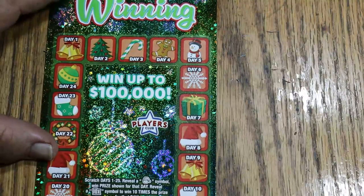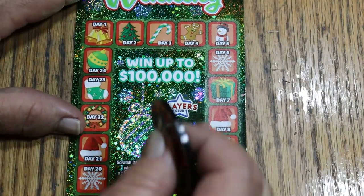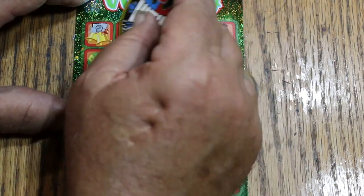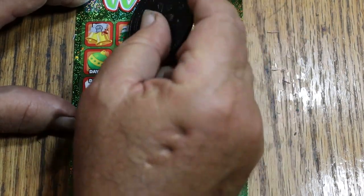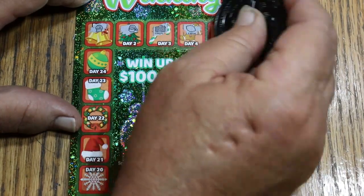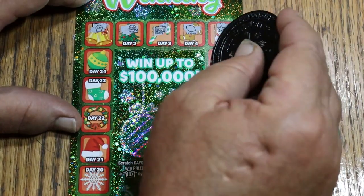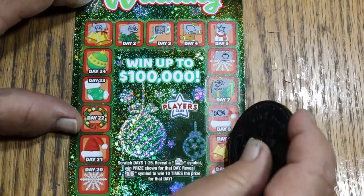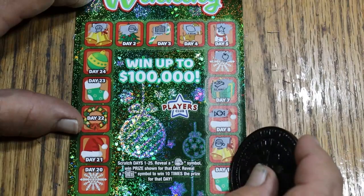All right, that was ticket 22, and now we're on ticket 27. All right. Whoops, I gotta flip this over. There we go, the sharp side. There's a Santa Claus. Nope. Nope. No. No. No. Another Santa Claus.